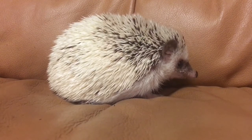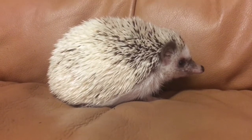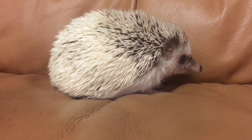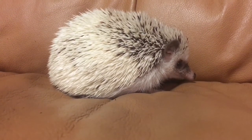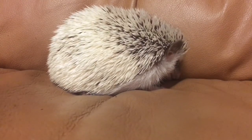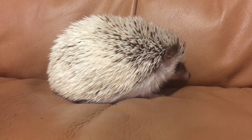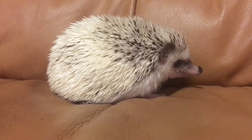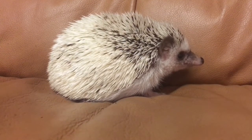it is a process that hedgehogs go through during their first year of birth. They will lose their quills and then grow in new ones. It is kind of like a human losing their baby teeth. This process can sometimes be a little painful for them, and they can be a little bit more grumpy than usual. So an oatmeal bath can really help them with the pain.